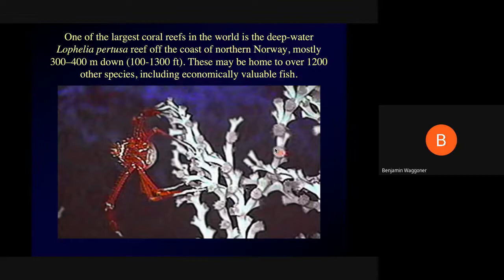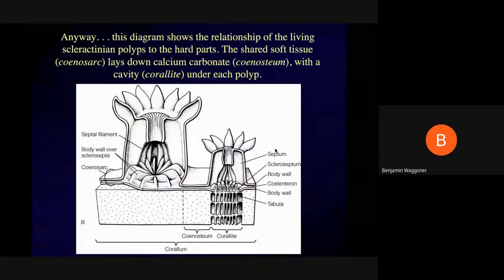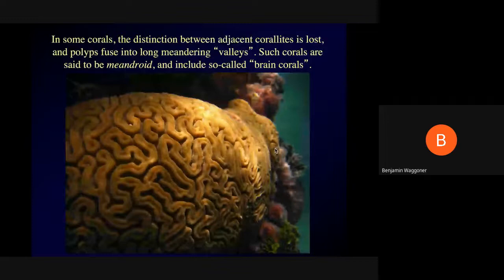And anyway, the polyps lay down hard tissue. The shared tissue that connects all of them, the cenosarc, the common flesh, lays down calcium carbonate, the cenosteum, common bone, osteo meaning bone. And then under each polyp, there's a cavity that fits the shape of the polyp called a corallite. There are some corals where the distinction between corallites is lost, and the polyps actually fuse together into these weird meandering structures. Each of those wrinkles is made up of several polyps glommed together, in what we call a brain coral. So that's a type of coral where you just have lots of polyps that are all joined.